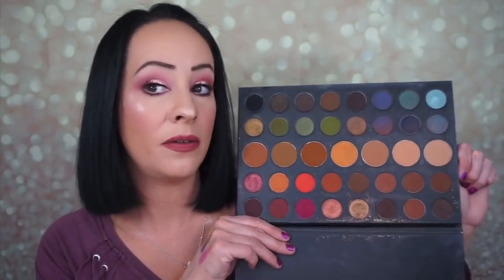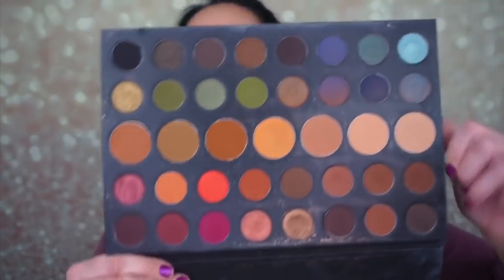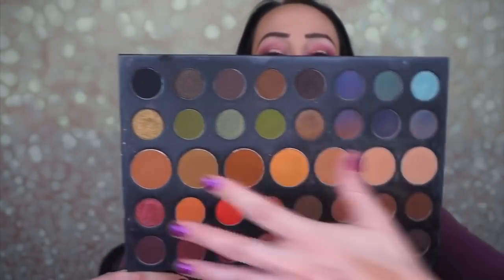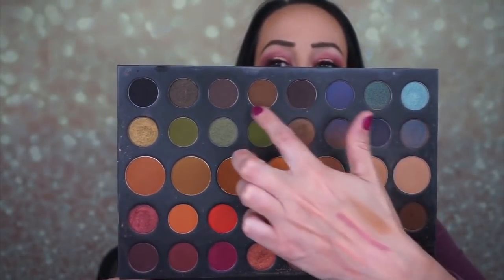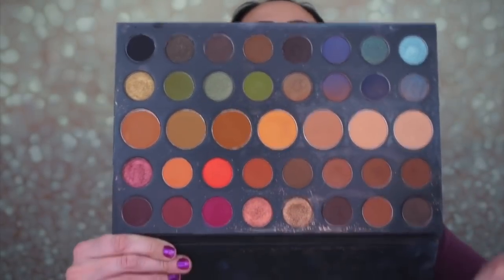It is very loved and very well worn. Just such a great palette. I love this whole thing right here. And I use this for my brows, these two for my brows. And I use these right here all the time. Such a good palette. I mean, 39A, Morphe. If you don't have it, get it. You'll love it. I also have the new Jeffree Star Cosmetics Bloodlust palette.